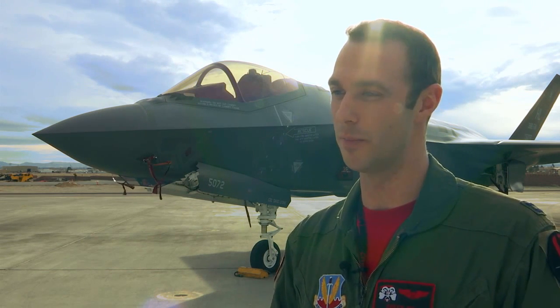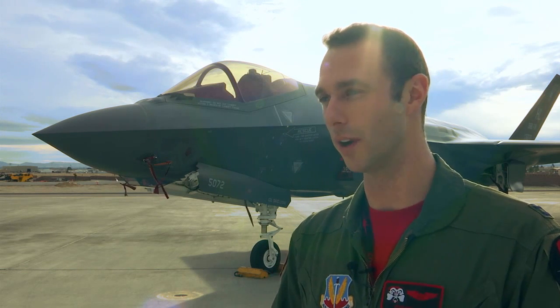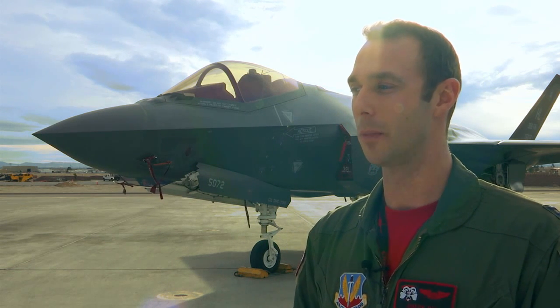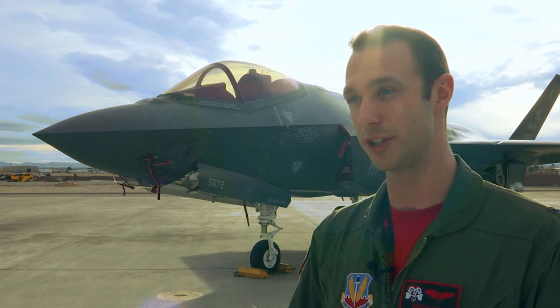The jet's incredible to fly. It's a great jet. It's a fighter. There's been a lot of misperceptions about what it can do. As we continue to push the envelope and open up some restrictions on it, we're seeing more and more of the capabilities develop. And as we continue to develop more and better tactics, more suited to the aircraft, I think we're learning how much it can do.